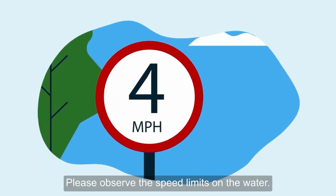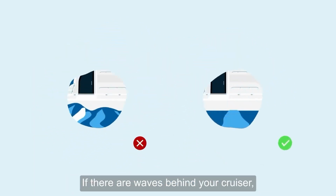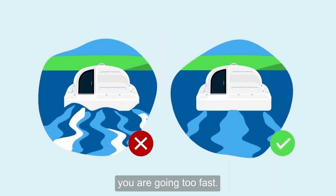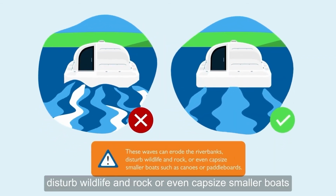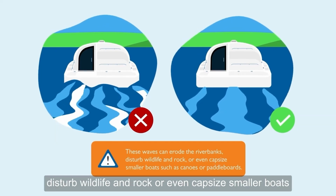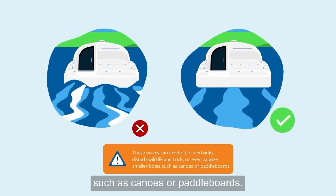Slow down and relax. Please observe the speed limits on the water. If there are waves behind your cruiser, you are going too fast. These waves can erode the riverbanks, disturb wildlife and rock, or even capsize smaller boats such as canoes or paddleboards.